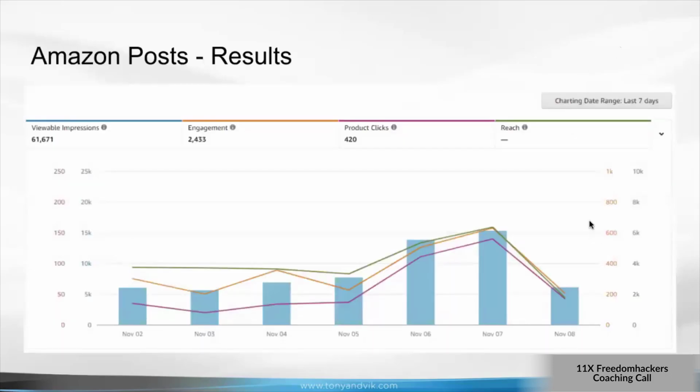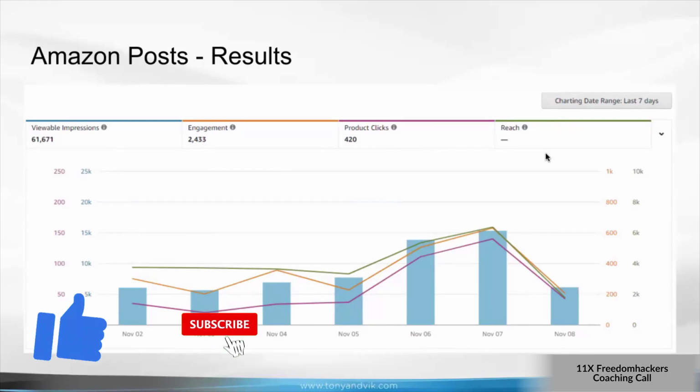I haven't really done much experimentation with this, but this is from last week. My team ran some campaigns to see how it actually looks. And we can see that the impressions are quite nice. It's 60,000 impressions, and there's quite a bit of engagement. Engagement here means that the user has done some kind of engagement activity with the post, and there have been about 400 clicks. This means these are the people who have landed on the actual product detail page. So here we can see that at least you are getting people to the page.